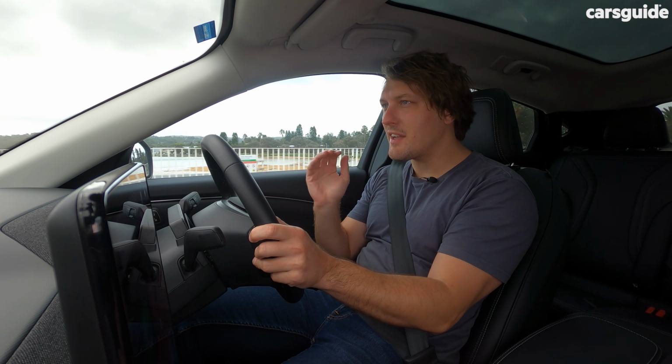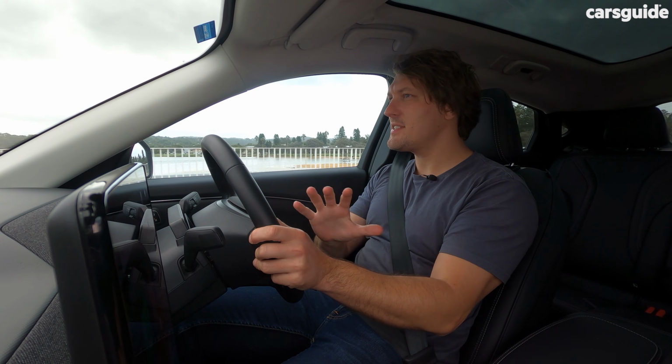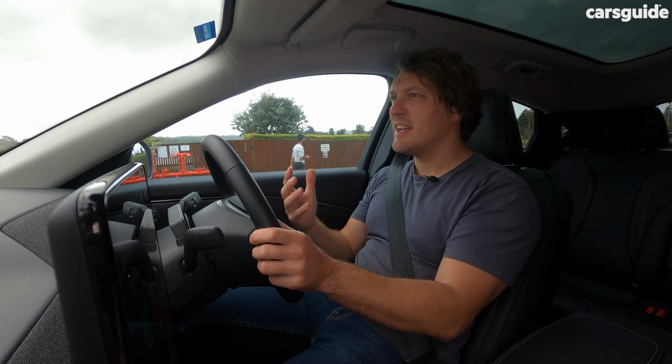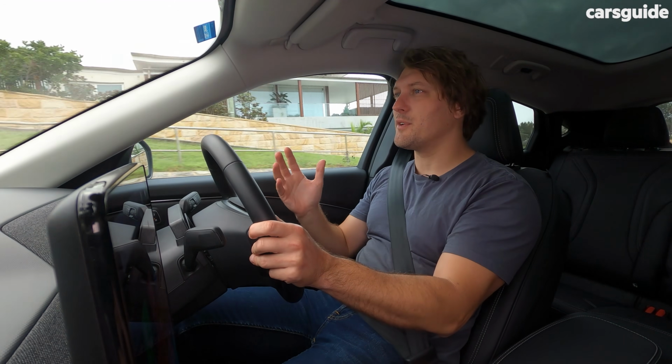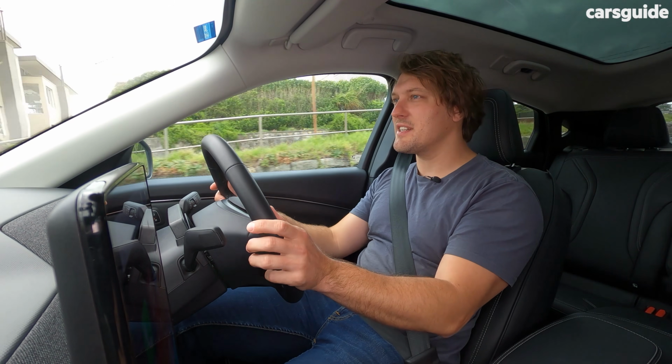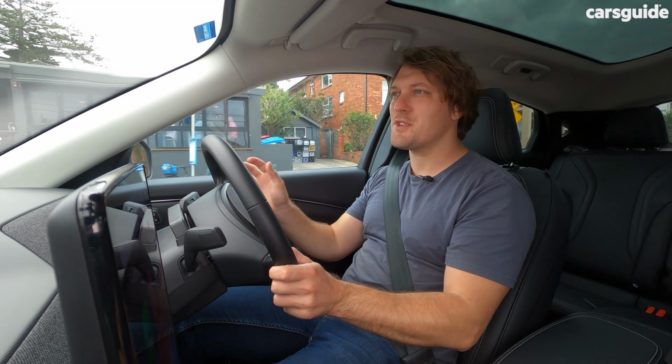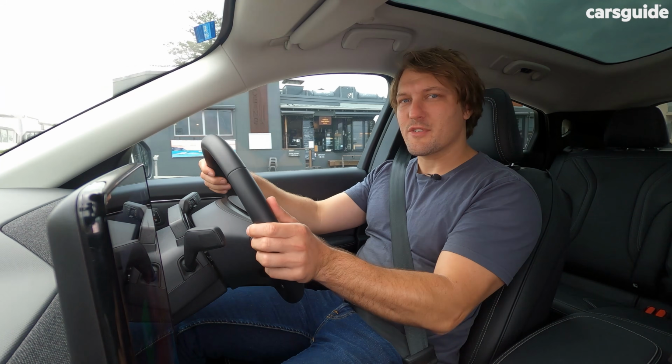So while you're sitting really high off the ground, the first thing I notice is the steering. It's just got a lovely weight to it. There's nothing artificial about it at all. In fact, it feels a lot like any really nice Grand Tourer to steer and tip into corners. It's full of feel, it's full of emotion, and that's so rare for an electric SUV.